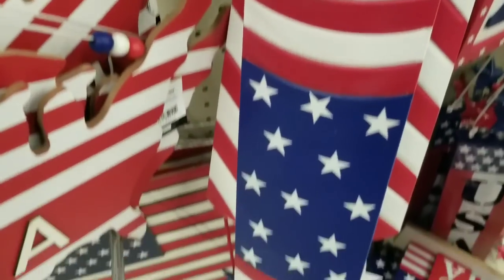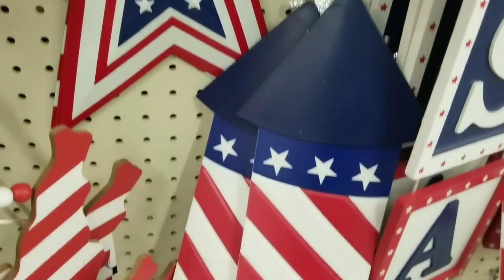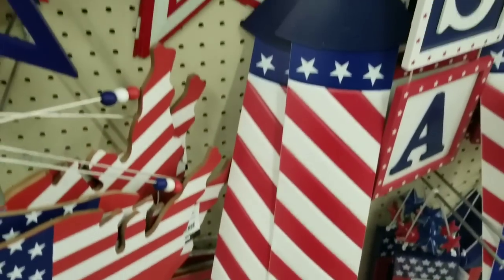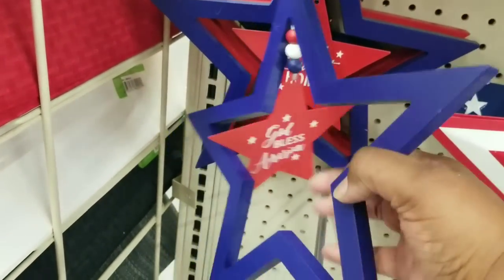Now, these are nice too. If you're looking for outdoor yard stakes, these little signs here are 3 feet tall, you guys. I was so surprised on how tall these were. They look like fireworks, really fun. I love the little dangling stars at the end. Really cute accent for your yard to celebrate the patriotic holiday.